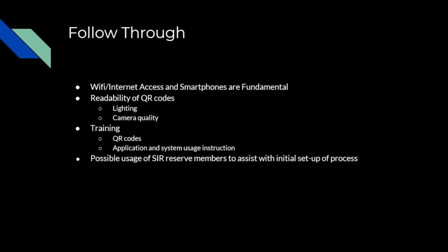And we would also need to try to look to see if we could possibly work with SIR reserve members to set this up so we could allow those members to make connections with those developing programs and also at the same time have the experience of seeing what it's like to work in a developing center.